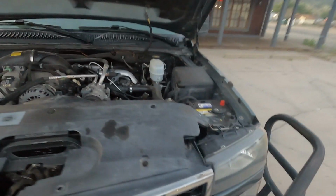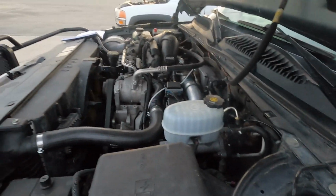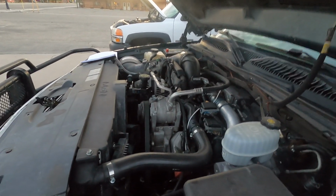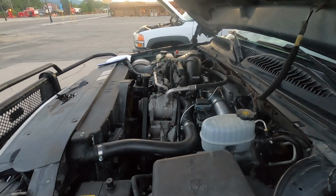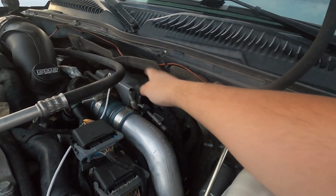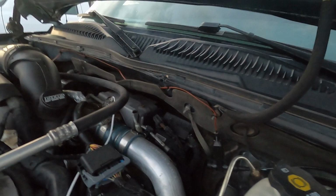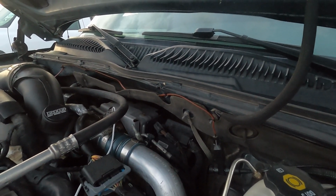So just glancing at this engine, you'd be like, hey, that thing looks really easy to work on. Well, you'd be wrong. There's not a lot on this engine that you can do that doesn't require ripping a lot of stuff off. For example, the turbo is way the hell back there underneath the cowl, just crammed back there. If I remember, it's like a 10-hour job to pull that turbo off.